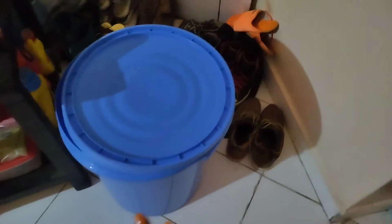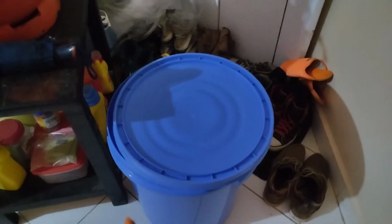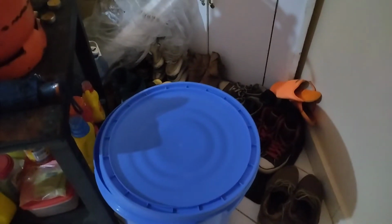So as you can see, this is my sitting room. Oh my god. And this is the door. You can see messy shoes everywhere. And then this is the bucket. I just want to put some stuff inside there because I don't have enough storage. I don't have things to pack into, so I'm going to use this one to pack. And then also, guys, you can see there are some shoes here. Oh my god.